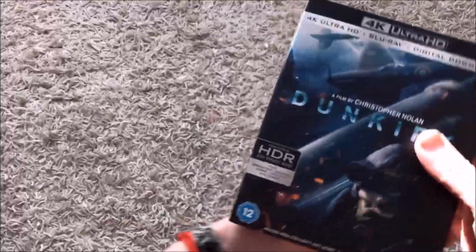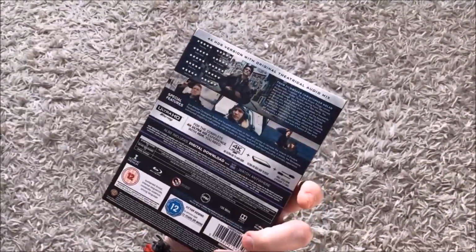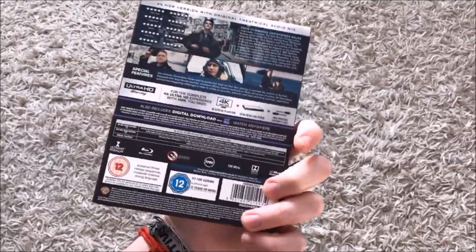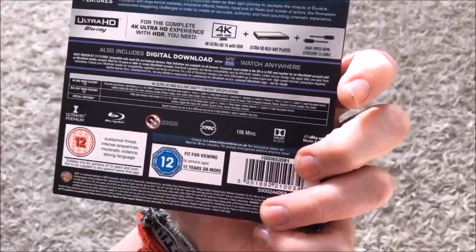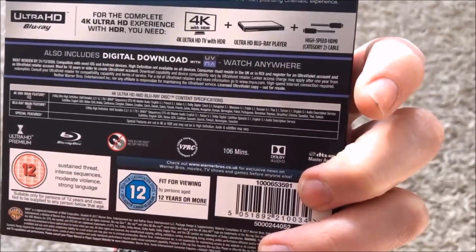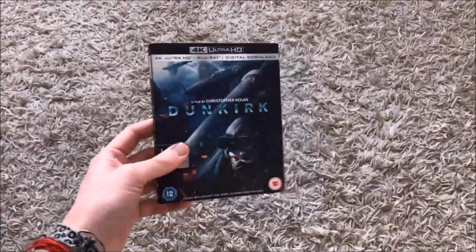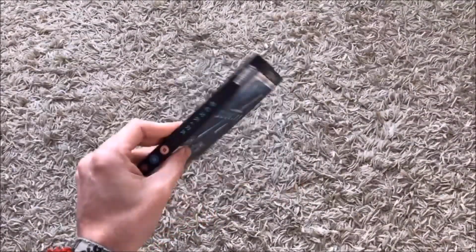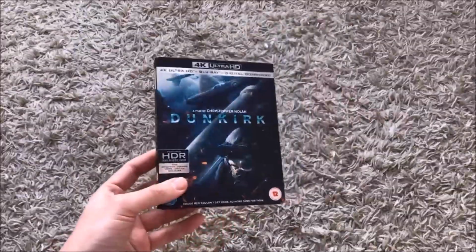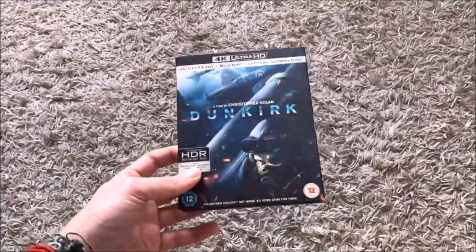The only thing that sucks about the 4K Blu-rays with the Nolan releases is he doesn't really do Atmos. He just does DTS-HD, I believe it is. Yeah, DTS-HD Master Audio, which is fine. It still sounds very bassy and very thumpy, but it's no Dolby Atmos. But Dunkirk, if you haven't got it on Blu-ray, get the 4K. It's an upgrade. It looks really nice.